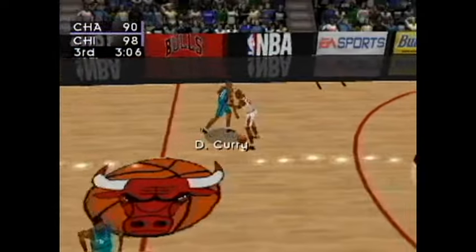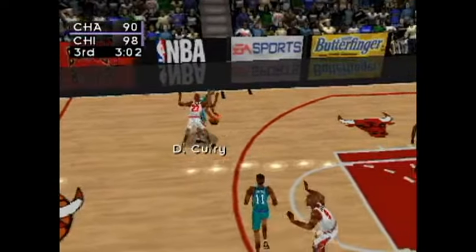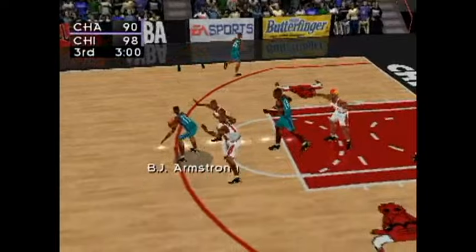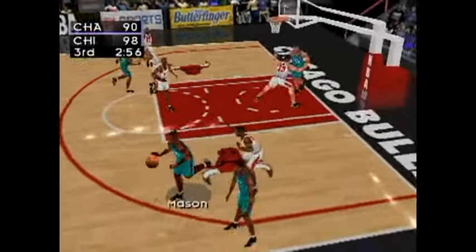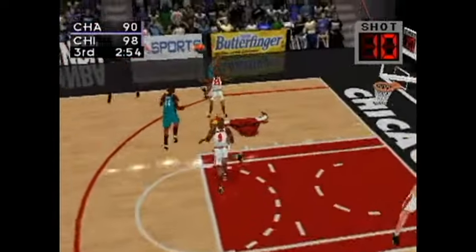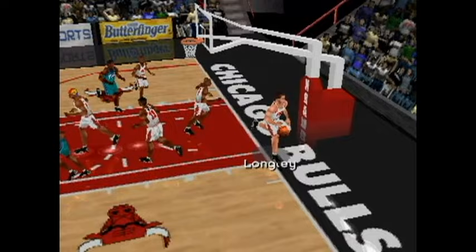Inbound pass to Curry. From the left side to Armstrong. To Mason. To Curry. Pulls the trigger. Let's check out the replay.